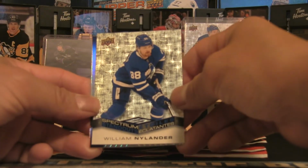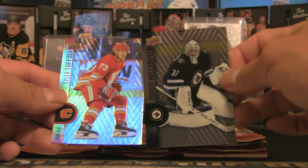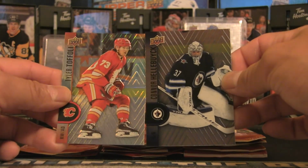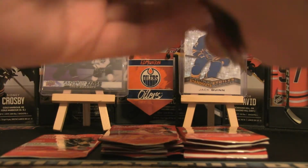And we've got William Nylander Spectrum standouts right there. That's pretty cool. Hellebuyck and Tyler Toffoli. Some more Canadian content there. Pack number 14.